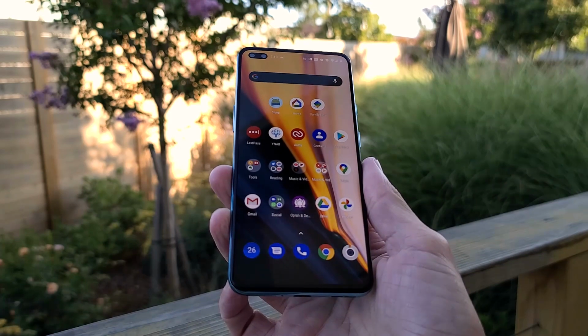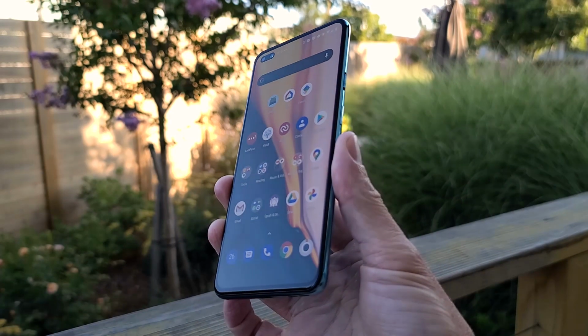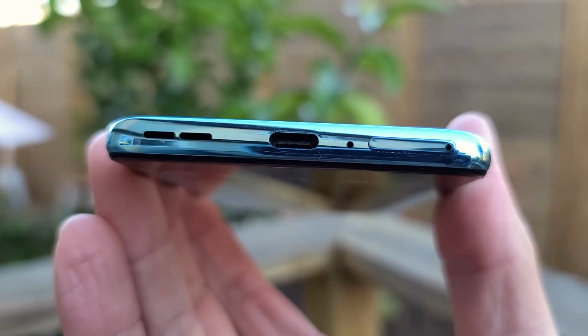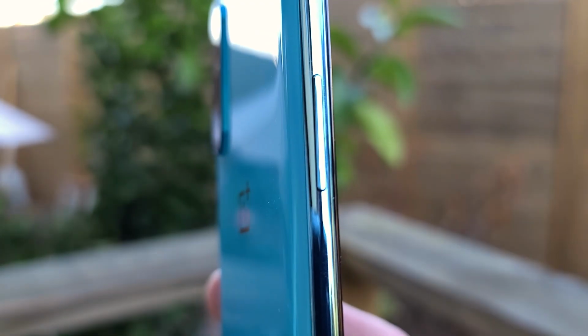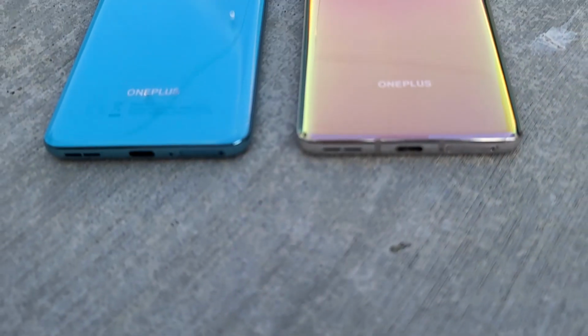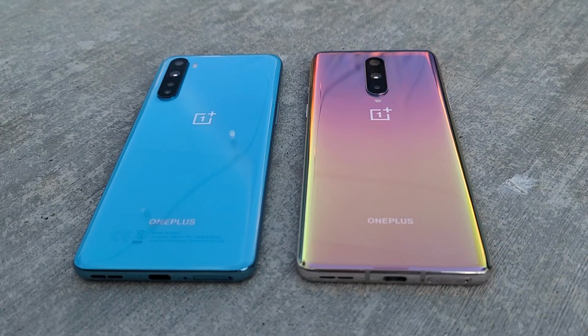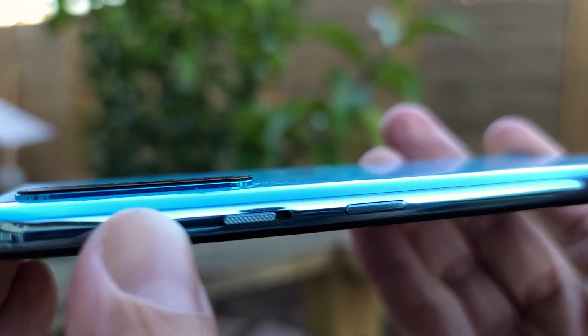This is, of course, more or less an all-glass sandwich design. Glass on front, glass on the back, makes it feel nice and premium. It does have a plastic chassis around the sides, which has a nice sheen to it, and considering it's plastic compared to the aluminum treatment on the OnePlus 8, it's rather indecipherable between the two. The signature OnePlus alert slider is here on the side, of course. Wouldn't be a OnePlus phone without that.